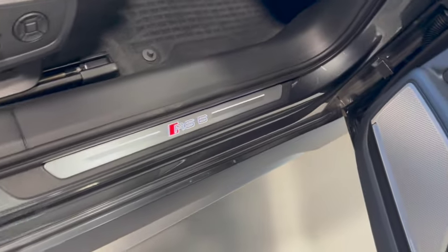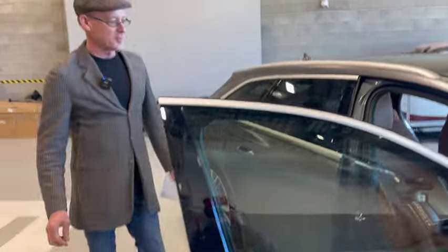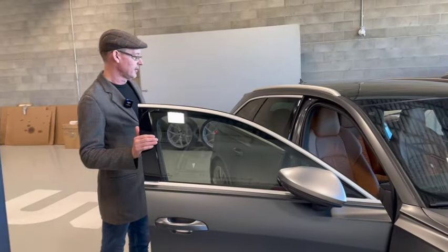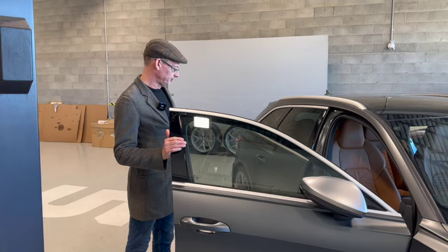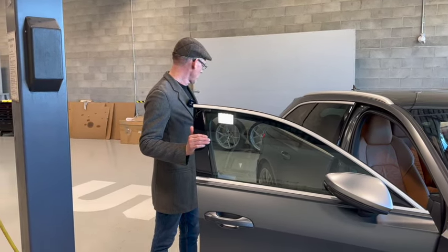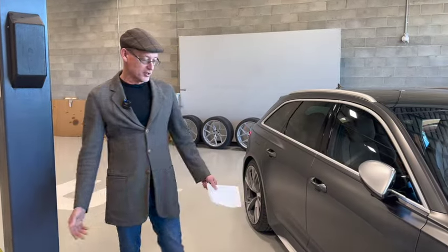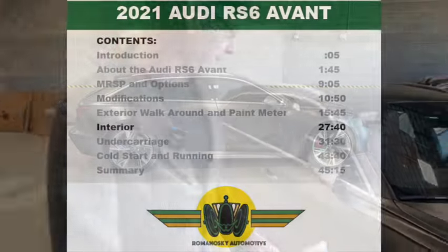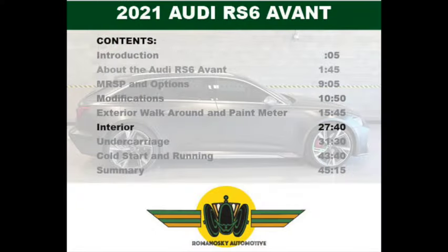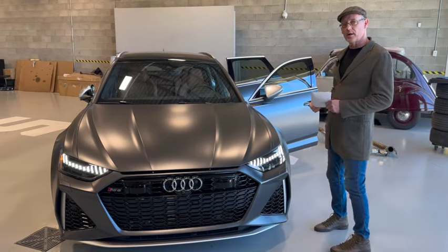Okay, so overall, with the exterior of the car, it's pretty hard to fault. There's some slight pitting in the film in the front end. There's a couple of tiny marks on a wheel and the sill. Otherwise the car shows as new, basically. Okay, so let's take a look at the interior of the car in more detail.